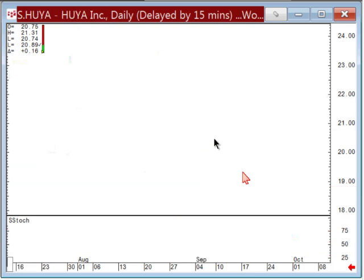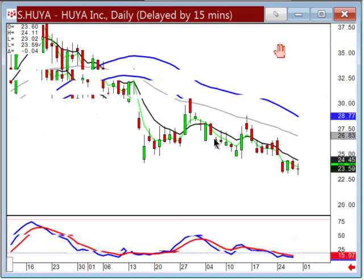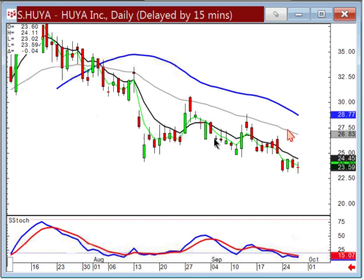And Hoya. This is kind of what we call observe the obvious. The obvious is you're in a downtrend. You had a bearish engulfing signal, gap down. You can stay short on this one until you see a buy signal and a close below the T line.